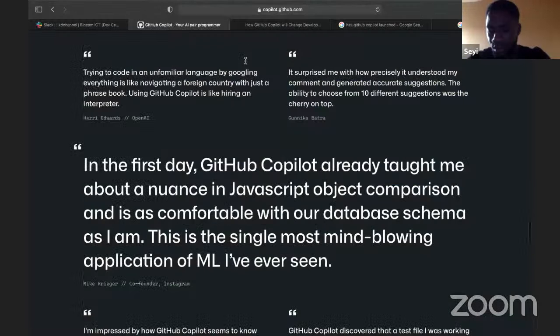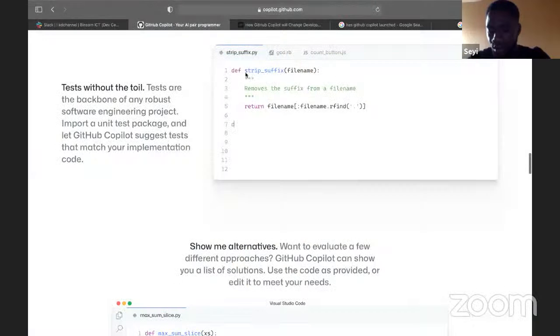GitHub describes Copilot as the AI equivalent of pair programming, in which two developers work together at a single computer. The idea is that one developer can bring new ideas or spot problems that the other developer might have missed, even if it requires more person hours to do so.